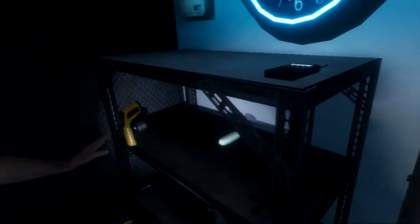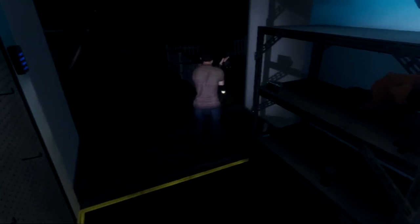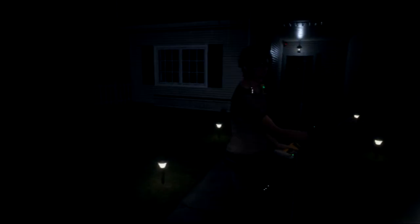I recognize it as soon as I pick up the basketball. Okay. This is what I always bring in. Flashlight, thermometer, UV, tripod. All to the front door. Bulked out. Mobile, okay.